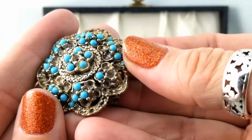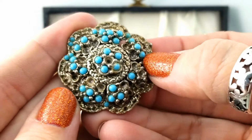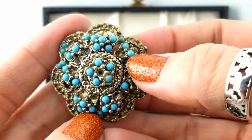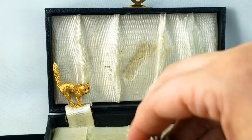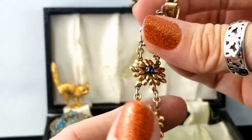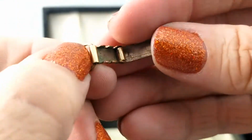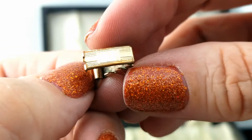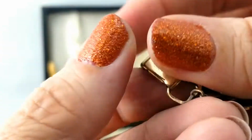And another brooch here. Ooh, lots of missing pieces, little turquoise beads. Real or not, there are too many of them missing. So that goes into a lot. And then this is a bracelet. Oh, that's pretty. Fold over clasp. Let's see what it says up here, if anything. It says nothing. Oh, what's this?